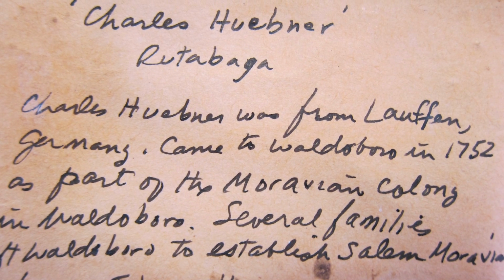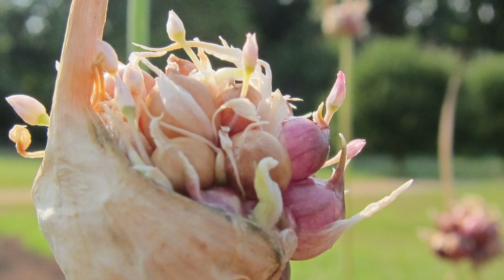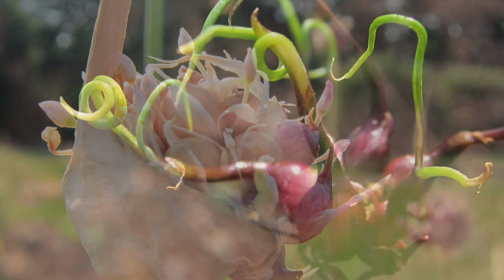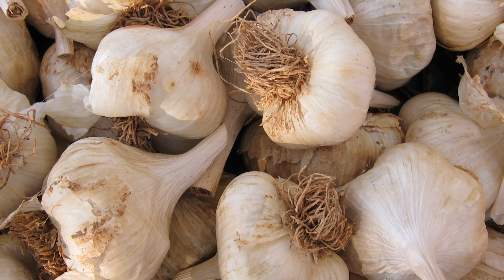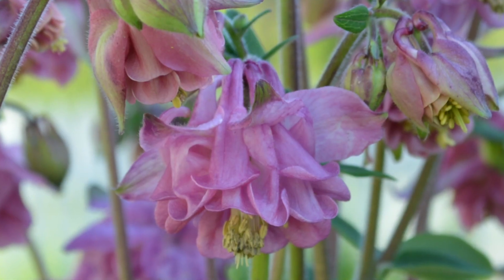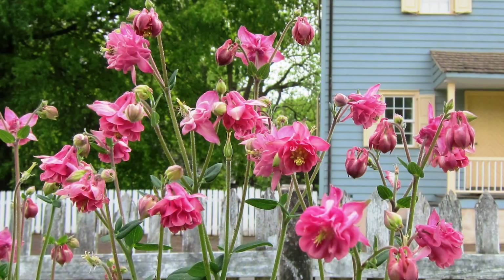We don't know that they brought that rutabaga with them, but we have the Charles Hubner rutabaga here, and we grow that. We have a garlic that, according to William Boyce Weaver, was brought by the Moravians to the Pennsylvania area, the Maxatawny garlic, and we grow that. And we have a columbine, a double-flowered European columbine that supposedly the Moravians brought over.